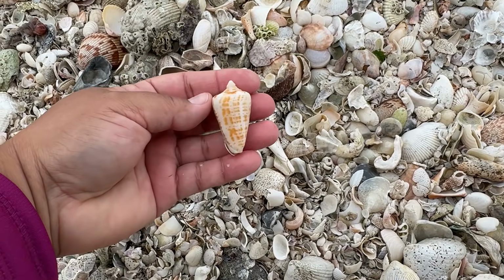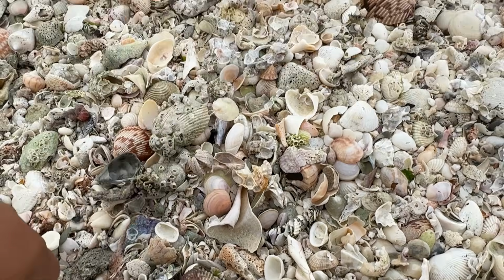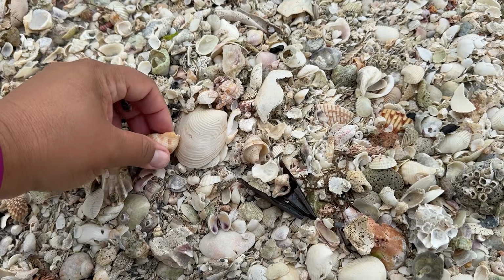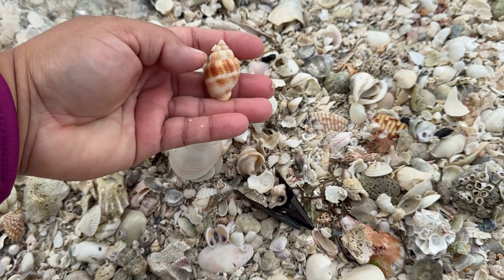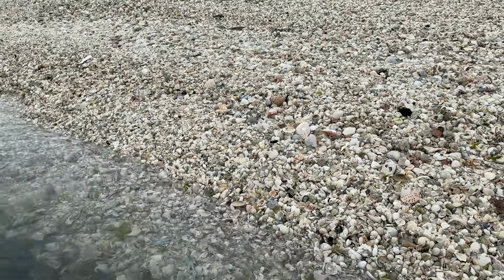All right. And the alphabet cone, and that's a little bit of a freak one. I didn't notice it when I picked it up at first, but when I was cleaning it, I was like, wait a minute. Its juvenile bits are kind of sticking up a little out of that. I'll show you at the end a little more of a close-up. There's another nice nutmeg. Look at this, just shells.